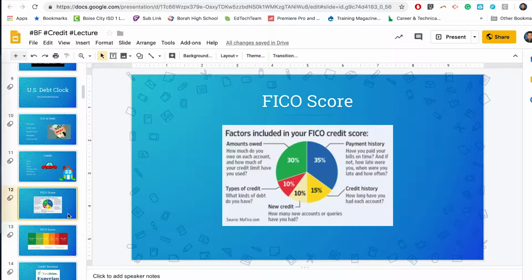You will hear this a lot. What is your credit score? What is your credit score? Here is a graphic demonstrating what it is, okay, and how it is made up. So when you look, 65% of our credit score is the amount owed and our payment history. Okay? And this is very crucial. You have to pay on time.